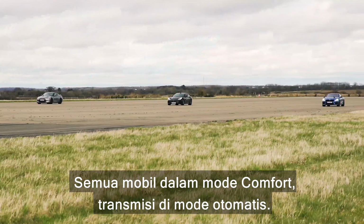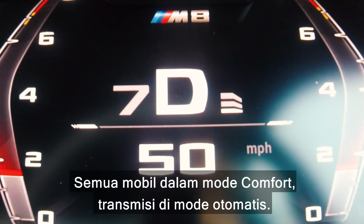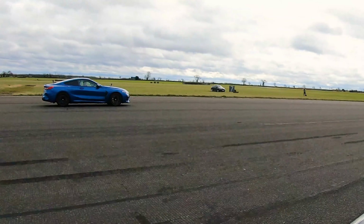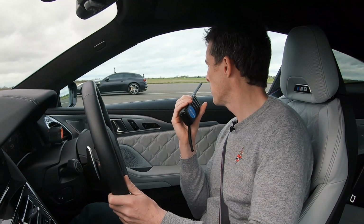Right, now we're going to have a rolling race. So the cars are in comfort mode, automatic mode of the gearbox. We're going to race from 50 miles an hour, call it in 3, 2, 1, go.